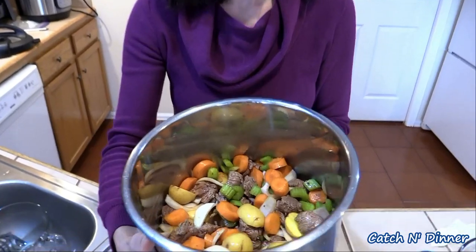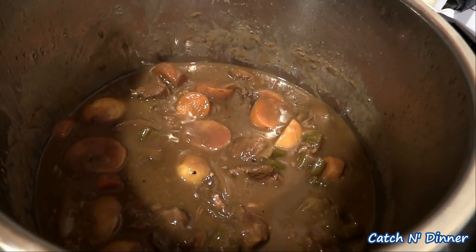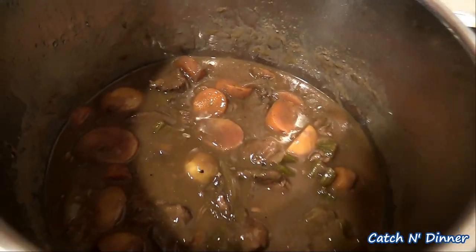This is now gonna slow cook on low for 8 hours. And when we get home after work tonight, it's gonna be ready. We're gonna take it off and we're gonna have it for lunch tomorrow. So, wait till you see what this looks like 8 hours from now. Looks good. Can't wait to try it.